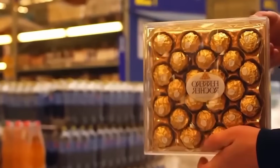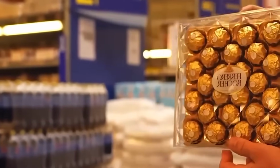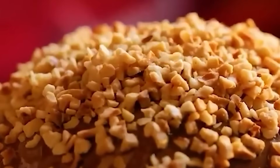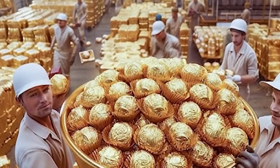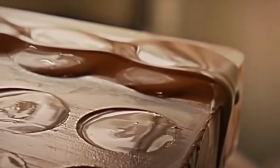At the end of the packaging line, finished boxes are conveyed into an area known as the atmospheric control and shelf stability checkpoint. This isn't merely storage, it's a climate-controlled stage designed to lock in freshness and prevent any deterioration before shipping. Although Ferrero Rocher does not require refrigeration, its chocolate and hazelnut content are sensitive to heat, humidity, and oxygen exposure. Thus, the packaging process incorporates passive and active protective methods.